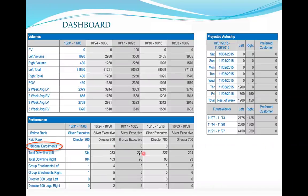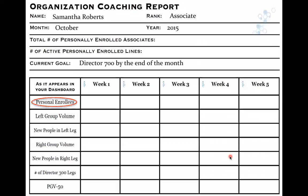So in this case, this is the current week that we're working on. This is the previous week to that, so we can look at 4 weeks back and the current week. So pretty cool way to do that. We can see that there were 3 personal enrollments there and 1 here. So when we go back to the report, we're going to go ahead and fill that in, and you can see right there. So there's a total of 4 personal enrollments for the month, and let's say in this example we've got 15 personally enrolled. So that's how we want to go ahead and fill in this sheet.